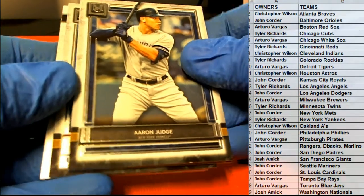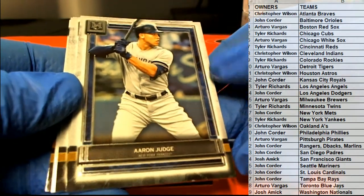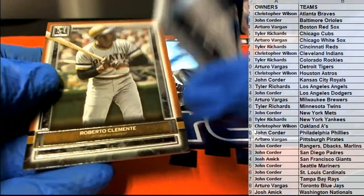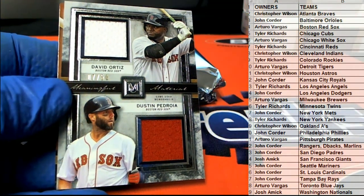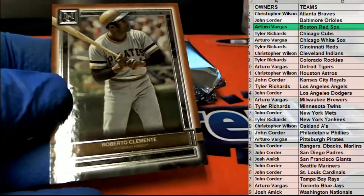Nice judge. Buster Posey, there's Altuve. Oh, here we go. Nice, Ortiz and Pedroia. Red Sox. And that's Arturo. Hello, Arturo V. All right, AV. Very nice.